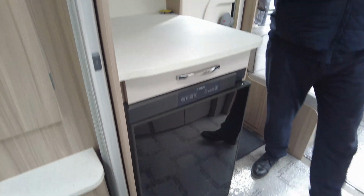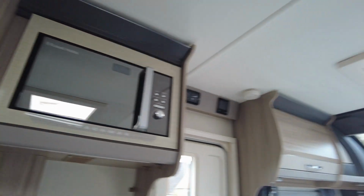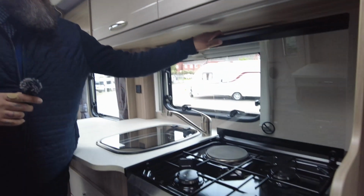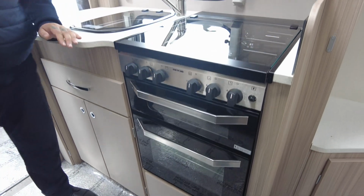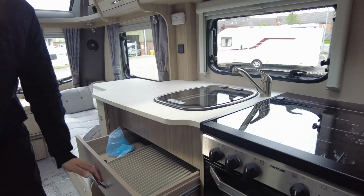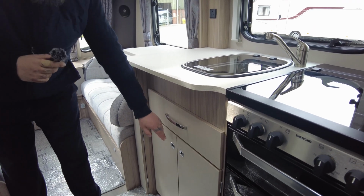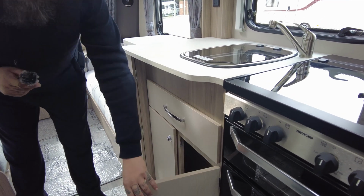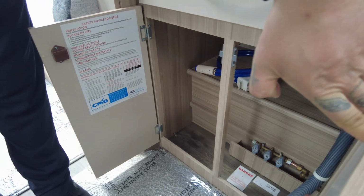And then we've got separate oven, separate grill, 3-ring gas hob, and electric hot plate, which is just here. Please remember when you are using the caravan or travelling to keep that hob covered down so it doesn't break and smash when you're towing. Then inside there you've got your sink cover, and then underneath the kitchen units is where you've got access to your gas isolation points as well, so when you are travelling you can turn all those off. Make sure the gas doesn't move around the van.